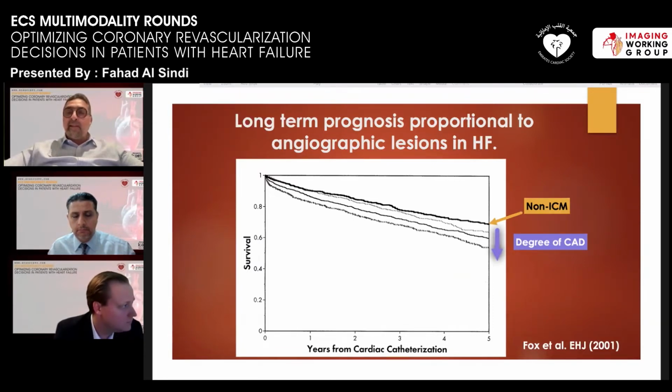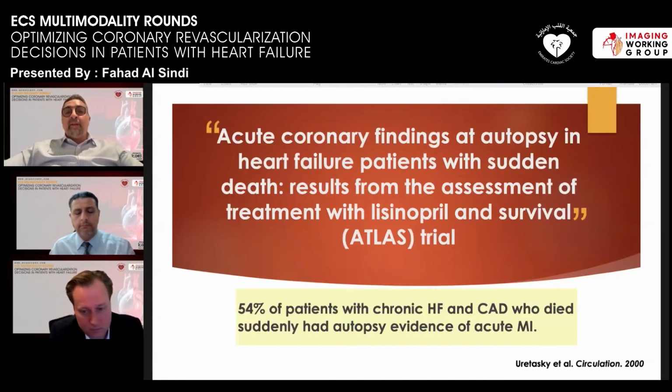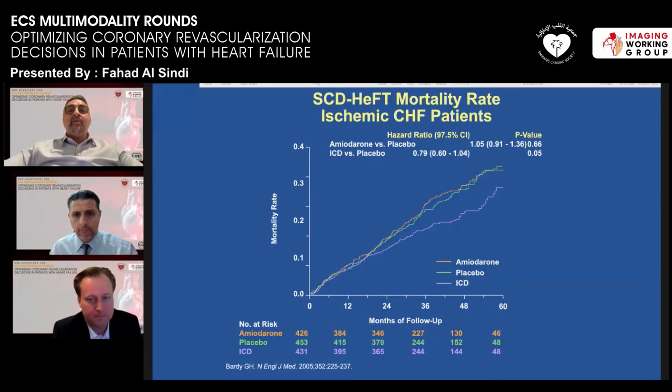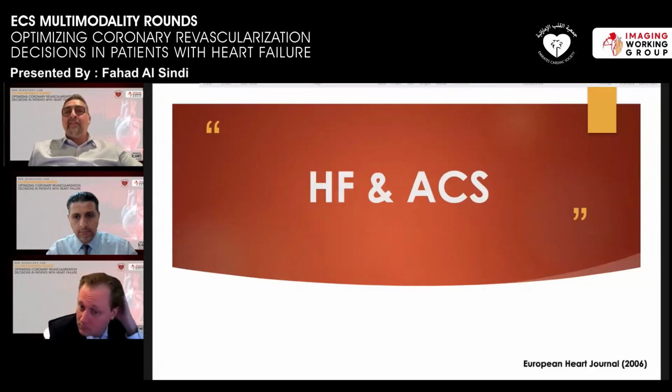So the more complex the patient is, the more likely that they're not going to do well over time, also indicating the need or question for revascularization. Now, chronic heart failure, this is data from the ATLAS trial showing that a lot of those patients actually die, and they die at the time where they are more vulnerable, meaning they might be walking and talking in a class 2 configuration where they confer the highest level of mortality.